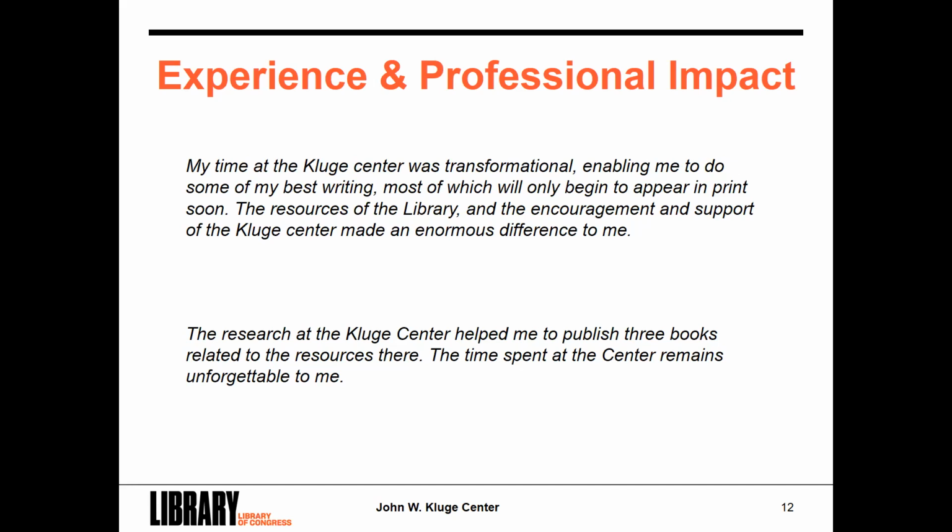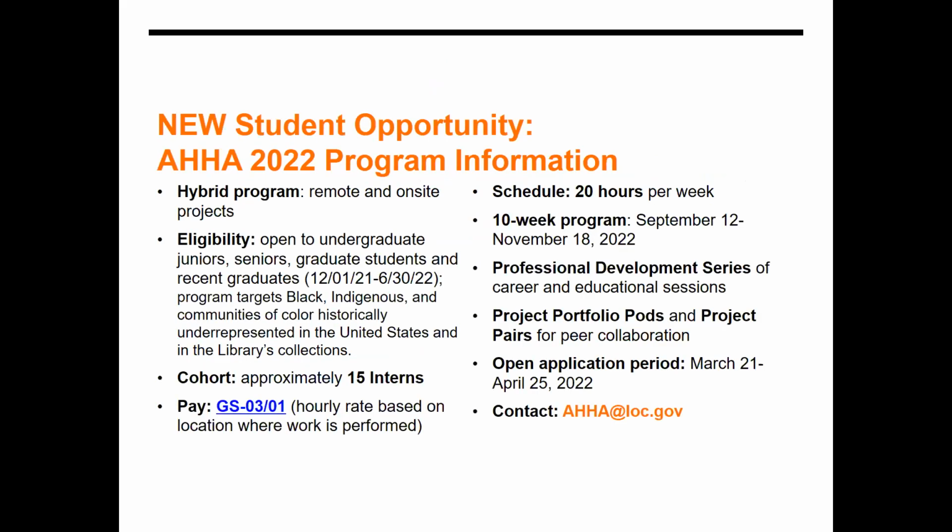And those networks do persist as you return back to your institution. You can take that back for your own professional development, and it's also something for your subfield that you can share with your students to help them grow as they engage in research and try to make their own public impacts. Kluge is very much committed to staying connected with its alums, but I just wanted to say that this was another aspect, aside from research, that is important to what our Kluge alumni are telling us after they leave their time with the library.